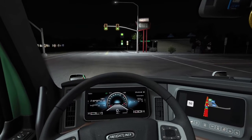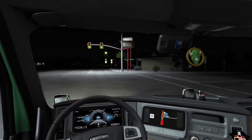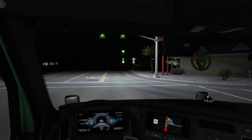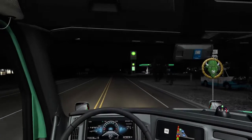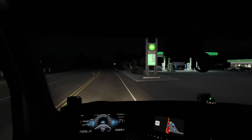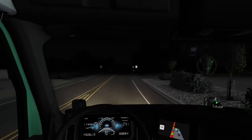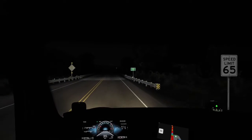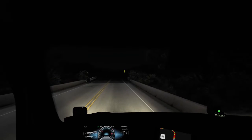The fuel's there on the right. It's either on the right or the left. I'll know eventually when it yells at me for having low fuel. Yeah, I'm one of those guys. Or after this load, I might just say screw it and go get it filled up. Yes, hi dog, I'm driving.